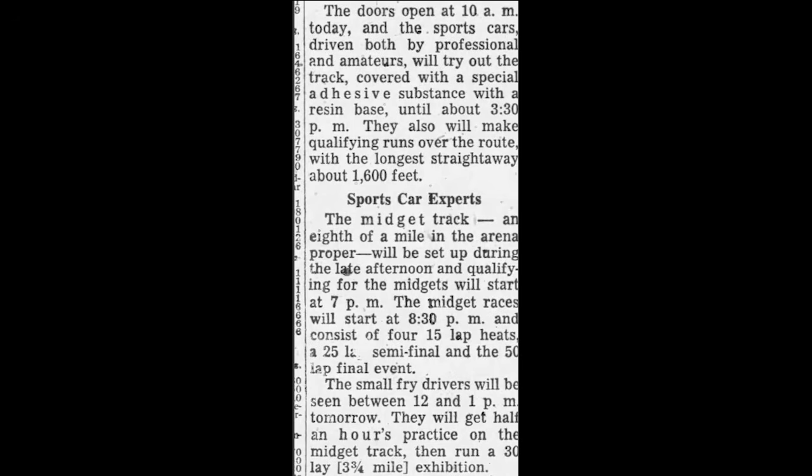Subtitle: Sports Car Experts. The midget track, 1/8 of a mile in the arena proper, will be set up during the late afternoon, and qualifying for the midgets will start at 7 p.m. The midget races will start at 8:30 p.m. and consist of four 15-lap heats, a 25-lap semifinal, and a 50-lap final event.